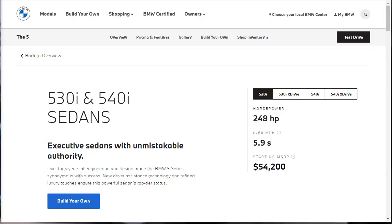Okay, let's talk about configurations for the 2021 BMW 5 Series. At the bottom, we have the 530i. That's your base model. The 530i starts at $54,200. You can get it in rear-wheel drive, or you can get it in xDrive. xDrive will cost you a little bit more money, $56,500.